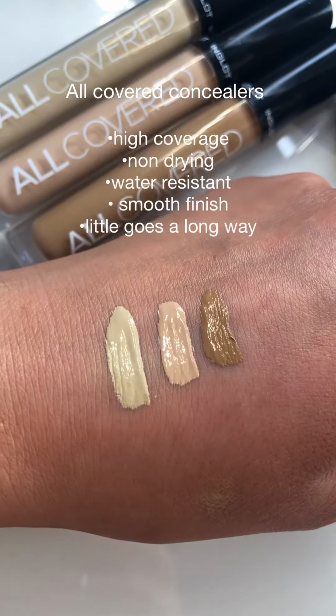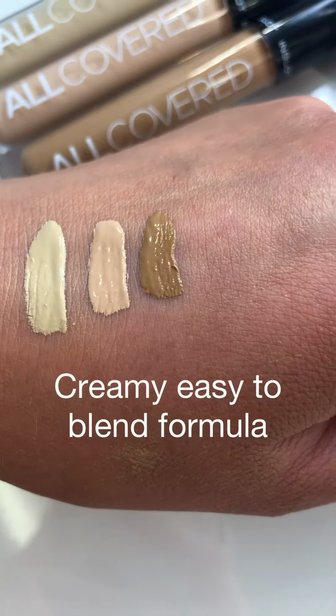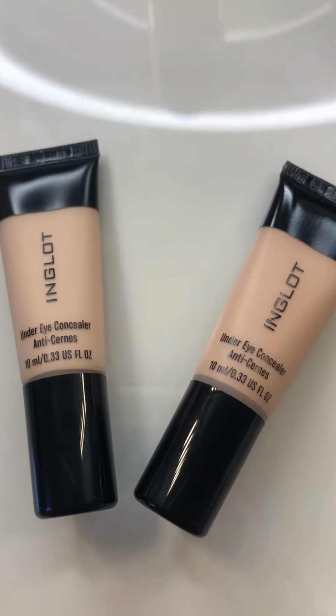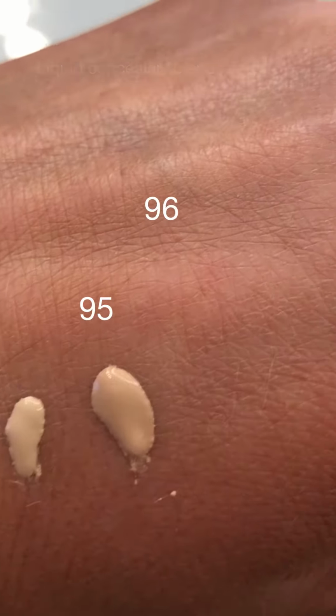This is the All Covered Concealer. They're high coverage, non-drying, water resistant, a smooth finish, and a little goes a long way. These are some of the colours that I'll be using today. Inglot's Under Eye Concealer contains vitamin E. It hydrates and plumps the skin. It leaves a smooth, hydrated look, and it helps to cover dark circles. It's a liquid concealer, so it's very easy to blend.